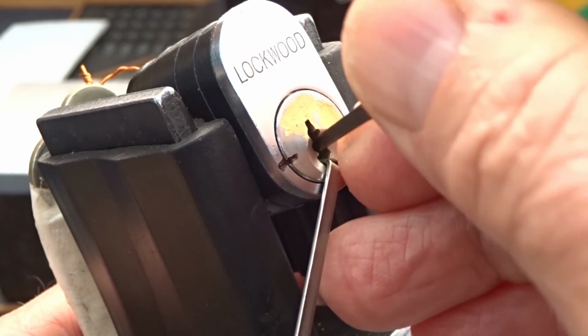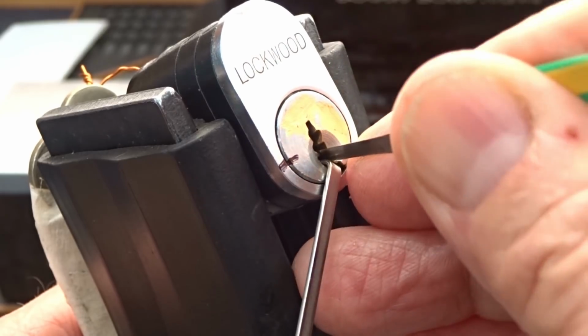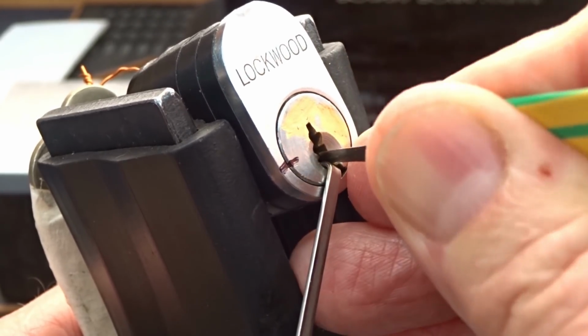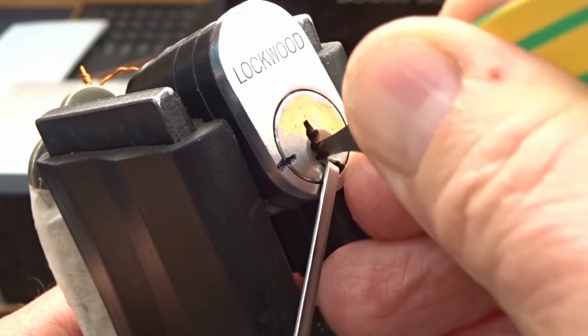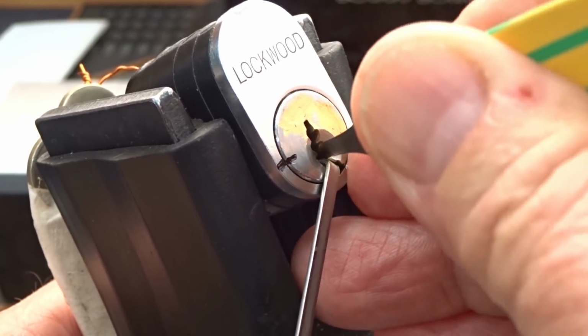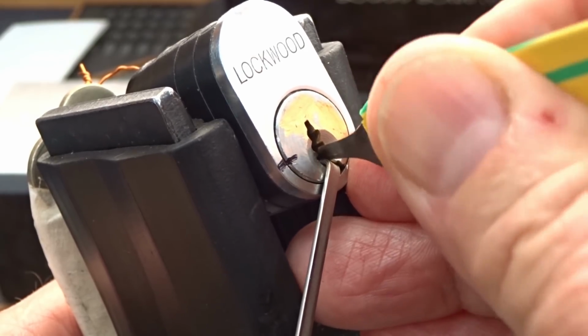I'm getting nothing. I'm going to lighten up my tension even more. I'm probably going to force something in the back there. And I'm guessing, I mean, if I were making a challenge lock, I would put those high cut ones in the back. But that number 6 now seems to be springy.